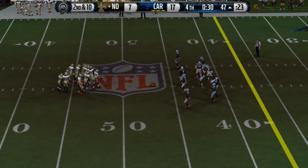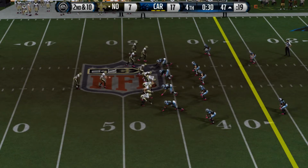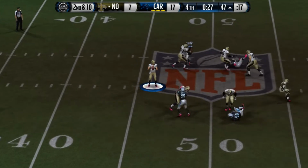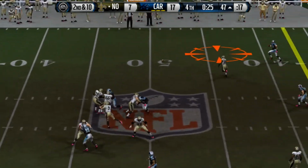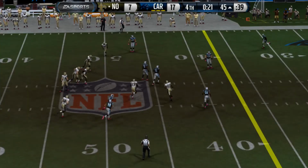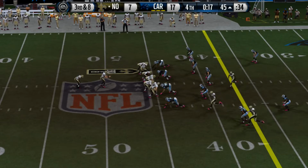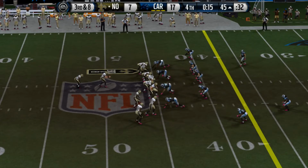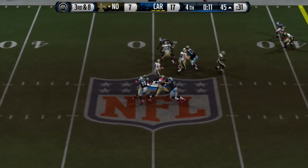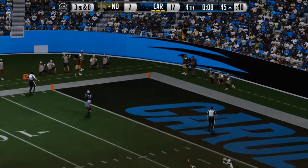Down coming up. Time, obviously, a factor the rest of the way. Coming to the line, hoping to avoid being sacked for a third time. Gets it out for the completion. So much on the line now as they line up for third down. Going to the hurry up. Under a minute to go here. Third and 8. The pass down the field by Drew Brees.